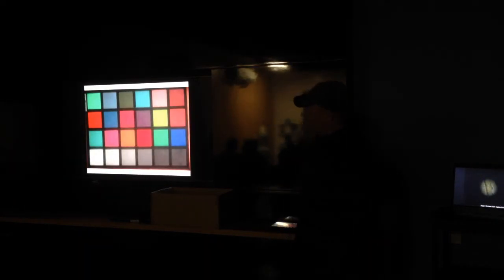This is the colour checker with the filter, and this is the colour checker with the filter and the pollution. So you see the pollution, it's not quite the same, the pollution did add, but the pollution wasn't uniform.